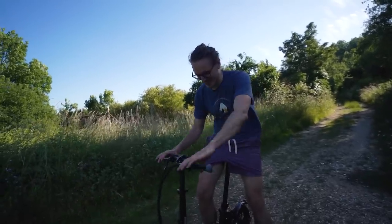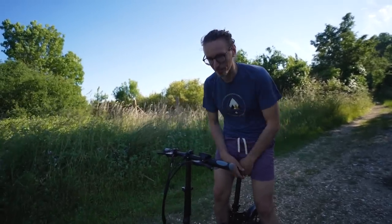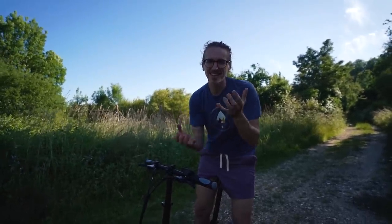They are so fun. The quality of them is really good. The tires seem really legit. The brakes are really responsive so far on their first test. But we need to do further testing, don't we? Yeah, we need to take them out for a full day.